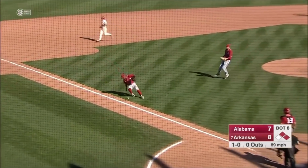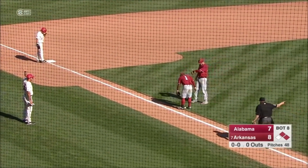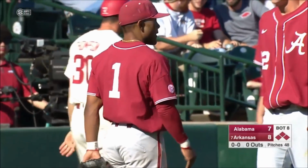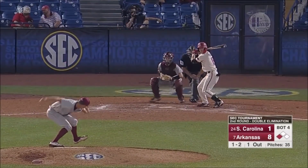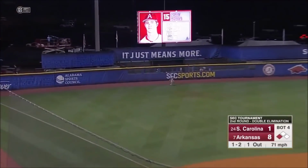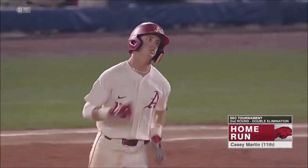Good bunt. Oh, it's trouble. It'll die a hero right there on the grass. Fans can't believe it. Base hit. Bases loaded. That being said, you become a fan of some conferences that may be one bid conferences, and you become a fan of that if you're Arkansas, and they've seen plenty of that this year.